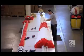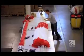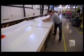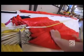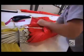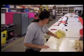But a chute that size made from normal parachute nylon would weigh as much as a small plane. So here they use a super strong, lightweight composite. And they make the strings out of a special kind of nylon, 5 times tougher than steel, but 100 times lighter. The result is a 1,000 square foot parachute weighing just 30 pounds.